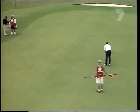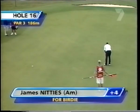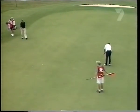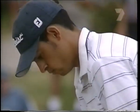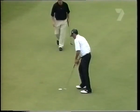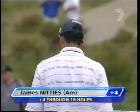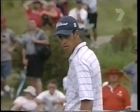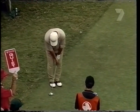Ahead to James Nitties, who's having this great struggle with Chris Campbell for amateur honours. Campbell back in the clubhouse after a 69 today and finishing at 3 over. Great week for him, but Nitties is doing just as well. He, at the moment, is one stroke back. Third shot at 17 for Peter Lonard.